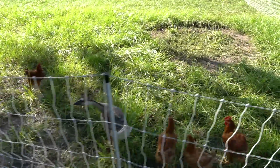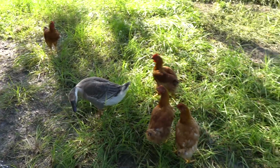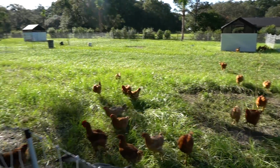Yo, what up, Mr. Goose? I see you. Are you guys ready for breakfast? They think it's breakfast. All right, so I'm gonna get in there and feed these guys.